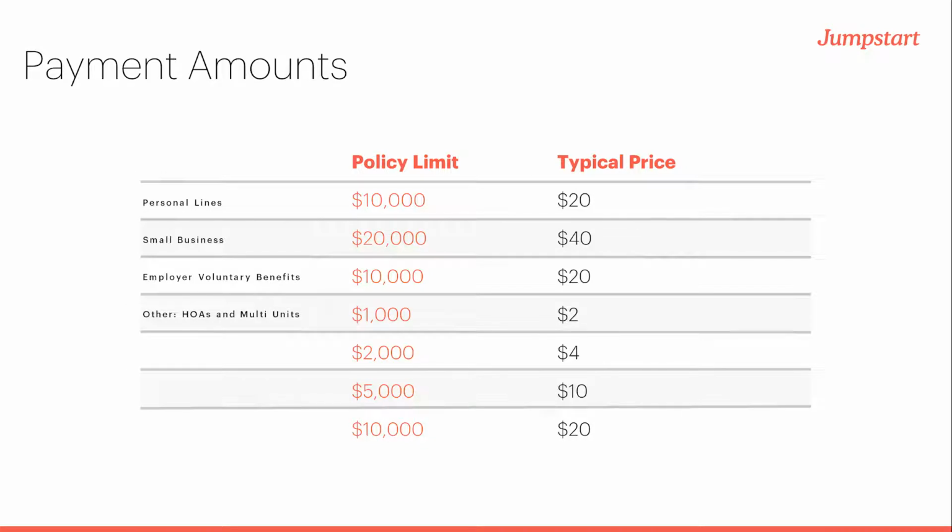Now, what are the available limits for each of these customer types? The standard policy is $10,000 per person. Each adult at a given location can buy their own policy. So for example, if there are 3 adults at a given house, they can each buy their own Jumpstart policy and ramp it up to $30,000 payout. A business can buy a $10,000 policy, or the standard business policy is a $20,000 payout. Employers, as a voluntary benefit, can offer $10,000 per person or $5,000 per person, and multi-unit or HOAs can buy $1,000 to $10,000 per unit.